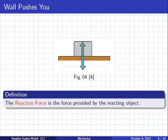Okay, so last law, Newton's third law. So Newton's third law: for every action, there is an equal and opposite reaction. Okay, so write that one down, please.